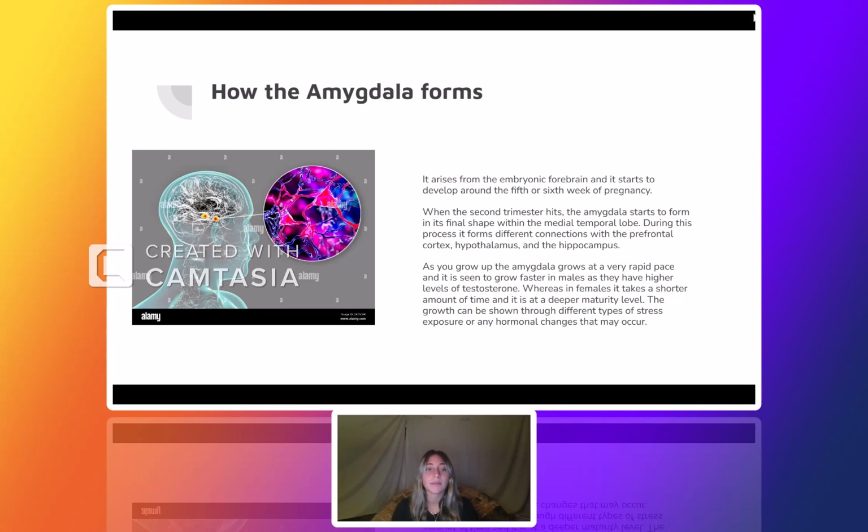I also want to point something out in this picture that's on this slide specifically. You can see the two things that are highlighted bright right here. These are the amygdalas. There's two of them, as we discussed in the first slide, and this picture is actually pointing out a zoomed in image of what's really going on inside the amygdala, such as all the neurons that are going on within that, and I thought that was very interesting to put in the slide, so I thought I would share.